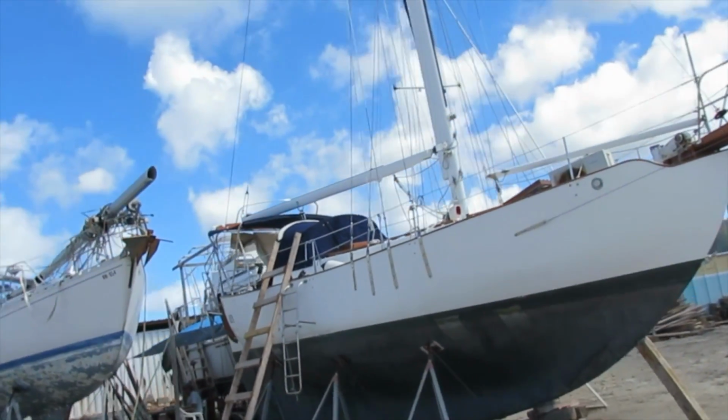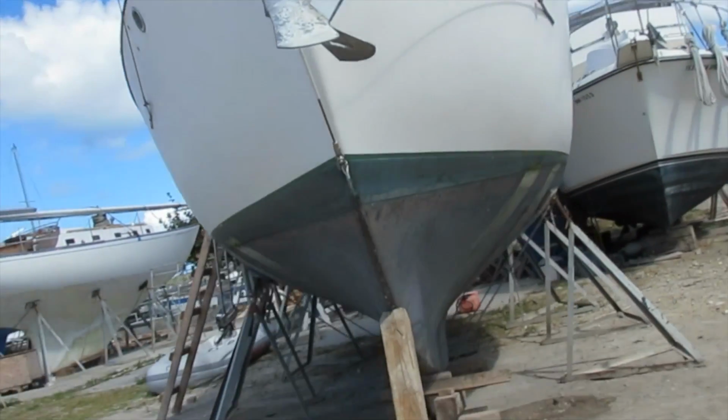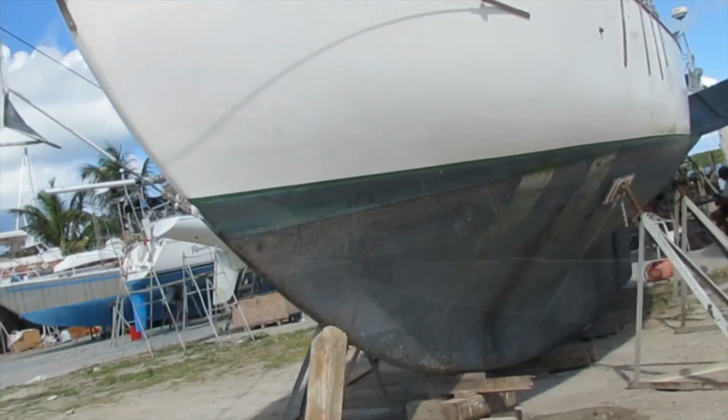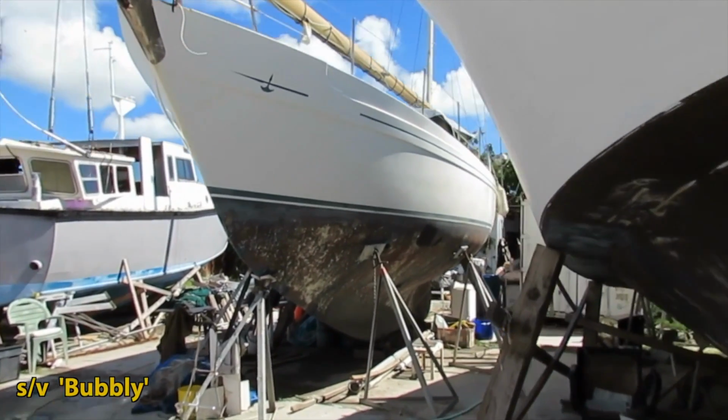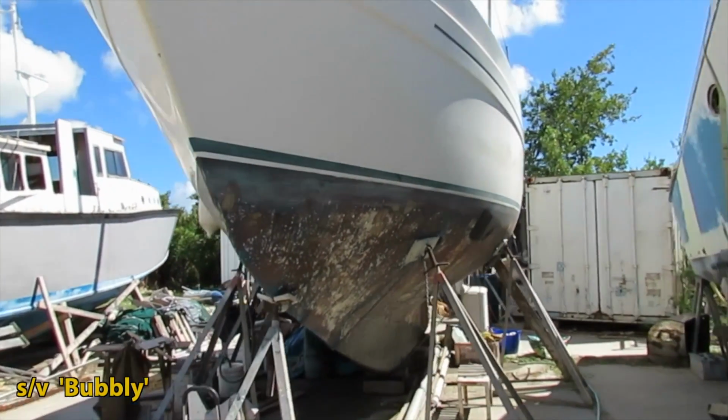Westsail 32. Clear. Isn't she beautiful? Those are always beautiful. And right over here is the 36-foot long Moody sailing vessel named Bubbly.